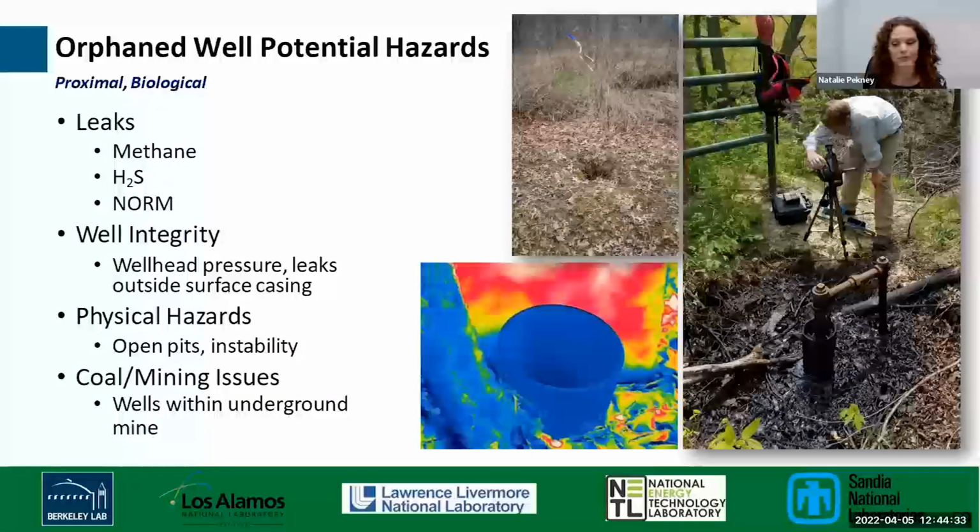Is the well leaking? Is there oil contamination, like the picture on the right? Has methane been detected? You can see the infrared photo there. If I were able to play the video, you'd be able to see the methane leaking out of the well. Or is hydrogen sulfide or radioactive material present? NORM. Are there well integrity issues or physical hazards?